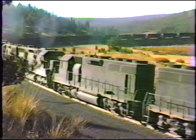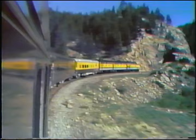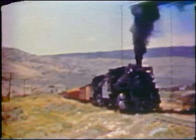Powered trains over Tennessee Pass, the Rio Grande Zephyr snaking its way through the scenic canyons. This is mountain railroading Colorado style. But in another time, it was steam powered narrow gauge trains over the high passes, and it was narrow gauge luxury passenger trains out of Durango, and the mixed train to Santa Fe.